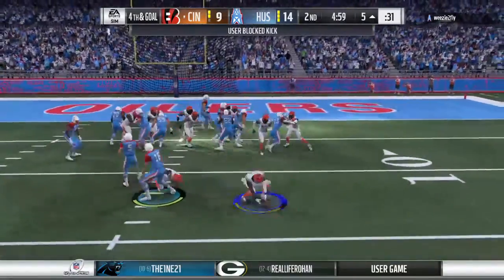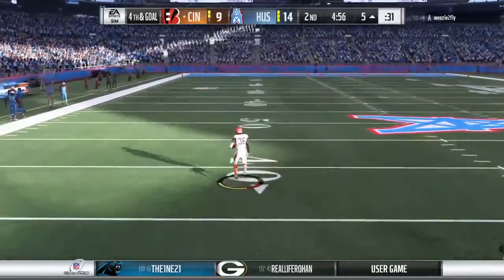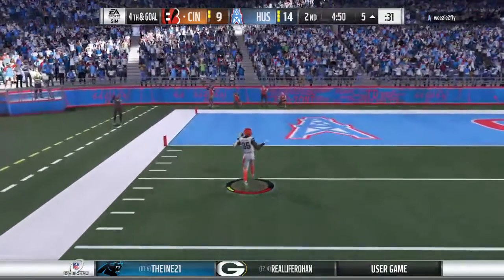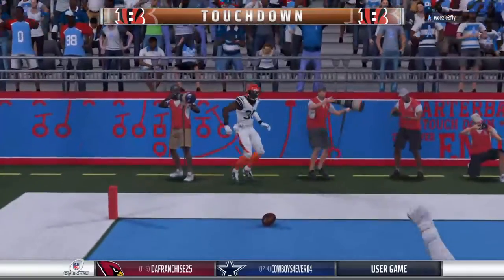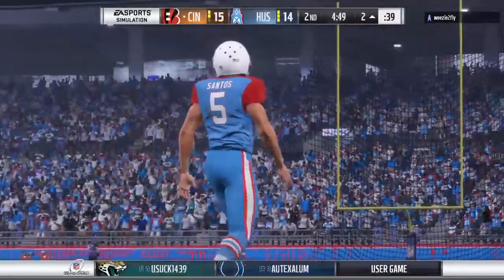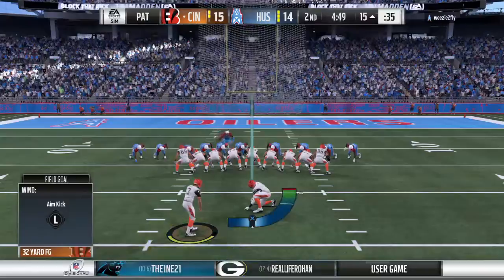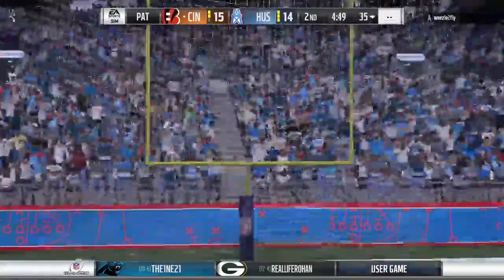Oh, they get to the football. It's blocked. Now it's scooped. Defenders giving chase, but I don't think they're going to get there. He's at the 40, the 20, 10, 5, and he will score. Touchdown, Cincinnati. On for the extra point, Jake Elliott. And the lead is now 2.